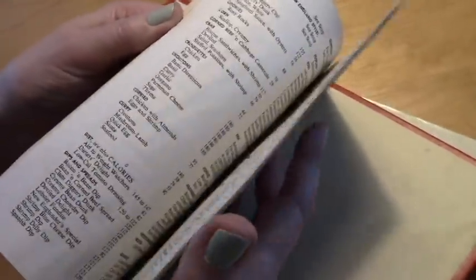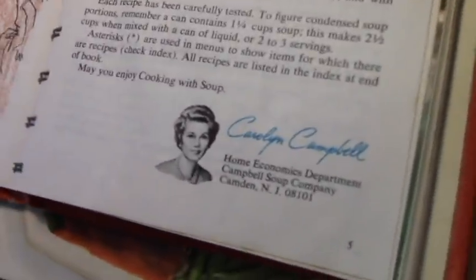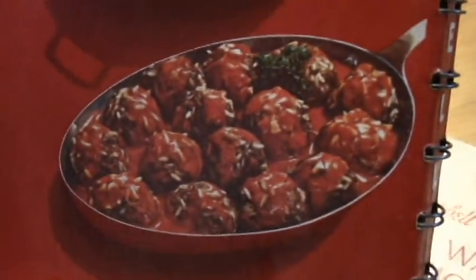I can't find the date. Let me see. Oh, look at it. It's all indexed and everything. I can't find a date on this guy, but I'm thinking from the graphics, late 60s. Yeah, 70s. Oh, there's rules. Those Campbells. That's kind of good. Great graphics on the cover. So I will check that out.